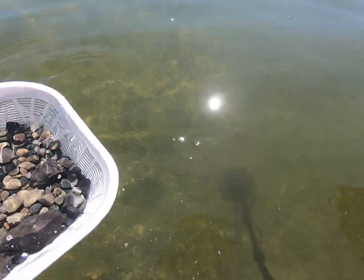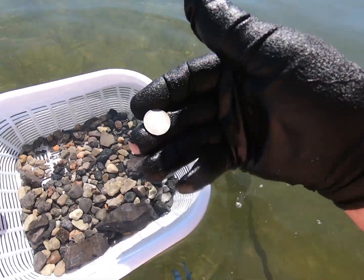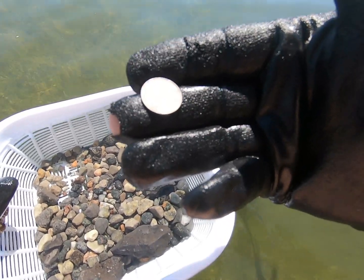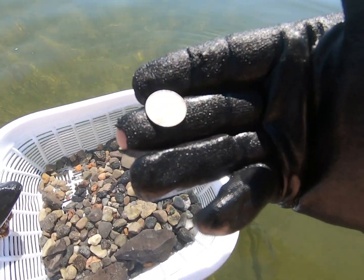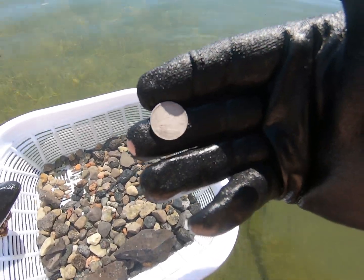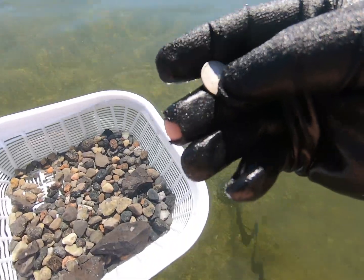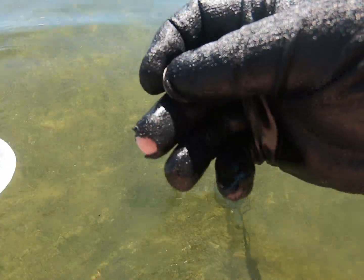Well, we got a 12-13 signal down in the gravel here, and got ourselves a clad dime. It's a nickel dime, 100% nickel, 1990 or 83 actually. All right, let's see what else we can find out here. See if we can find more gold.